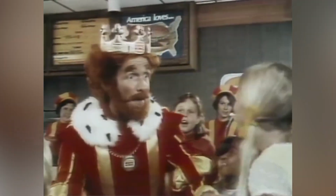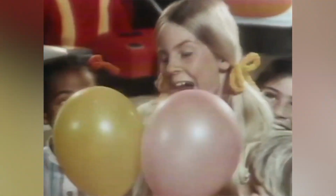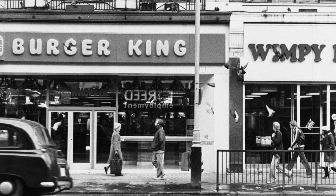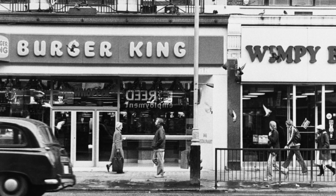Burger King originally launched in the 1950s as Insta Burger King, named after the Insta broiler oven that cooked its burgers. The Insta broiler has since been replaced by the Flame broiler, leading to a rebranding as Burger King in 1961. By the 1970s, the chain had solidified its position as the second-largest burger chain, trailing only McDonald's.